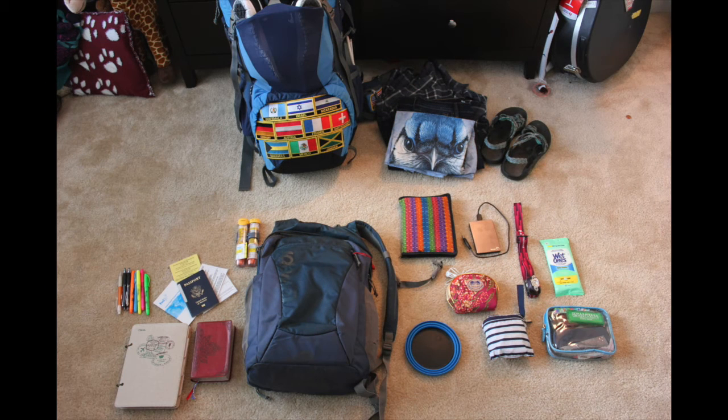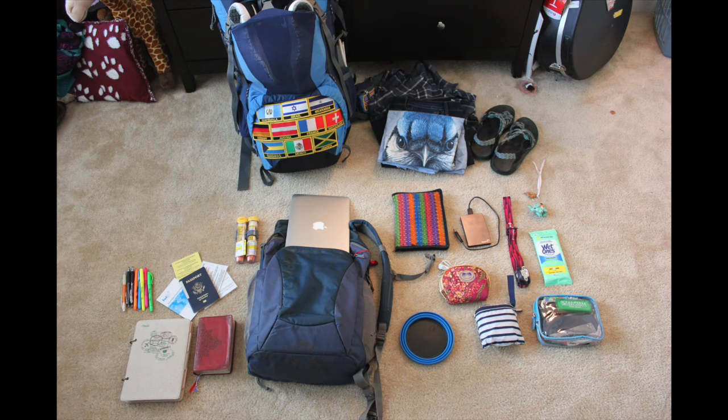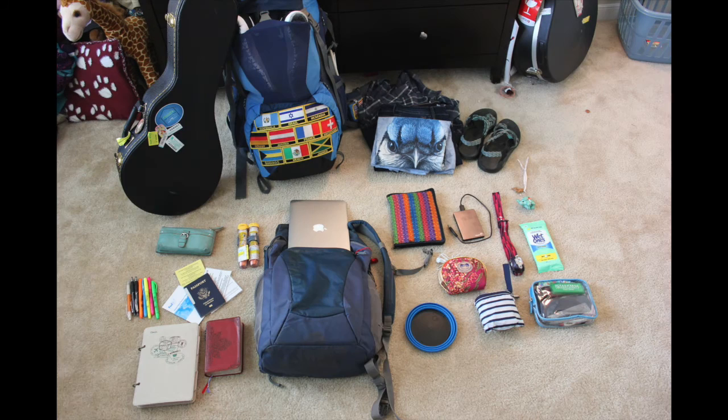Some wet wipes, a little sentimental something that reminds me of home, my computer to keep up with blogging or spreadsheets or things along those lines, my wallet, which has a pocket for my cell phone, and then 2 separate cash pockets, one that I use for team money and then one that I use for personal money. And then, of course, my ukulele. His name is Don, and he's really useful when I just need to kind of get away and be by myself and play some music.